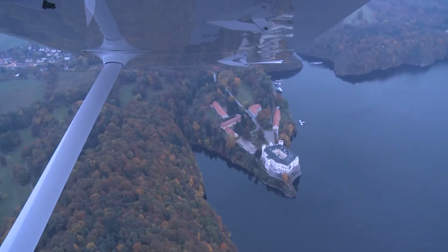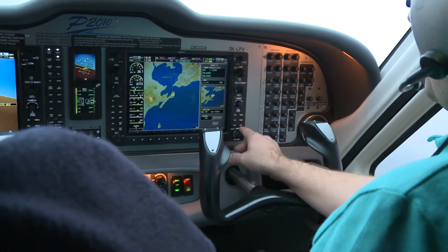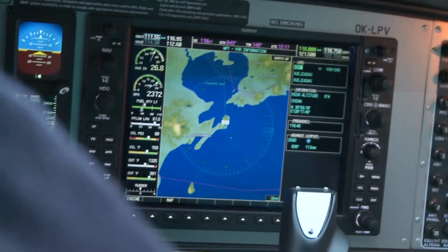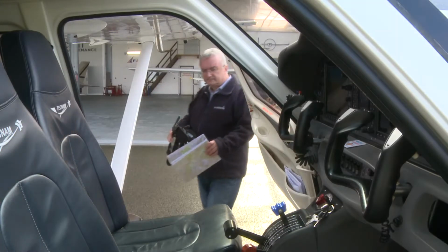Satellite navigation used as a means of support during a VFR flight can also be a source of problems. Its failure, however, should never lead to an emergency situation. We are ready to fly.